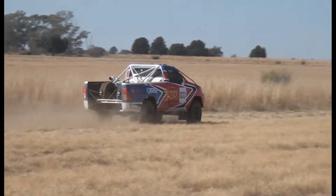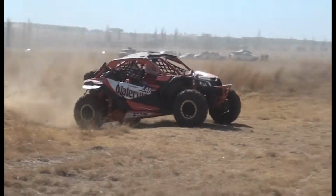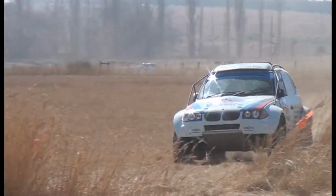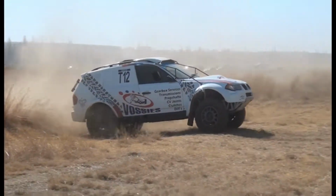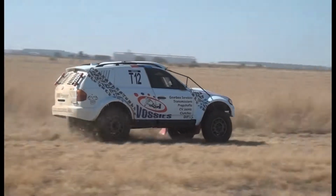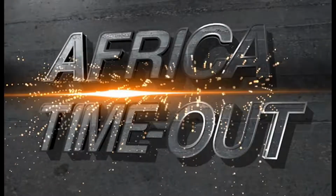that means the Bakkies are starting to find their feet. Francois van der Walt is getting the hammer down. Nico Durant, though, up into third place overall, so the side-by-sides are pinning it, as is the T12 BMW of Dana Voss and Cornel Berger. They are flying. Join us after the break to see what happens at the end of the race.